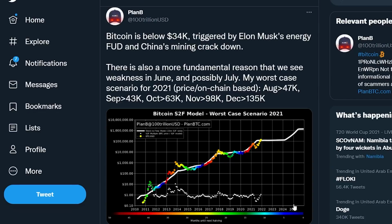And if you don't know what I'm talking about, I'm of course referring to this one right here, where he was able to nail all of these targets so far. August, $47,000, at least $47,000. And then September, $43,000. And is he going to nail this? October, over $63,000. We will see, guys. I will keep you updated.